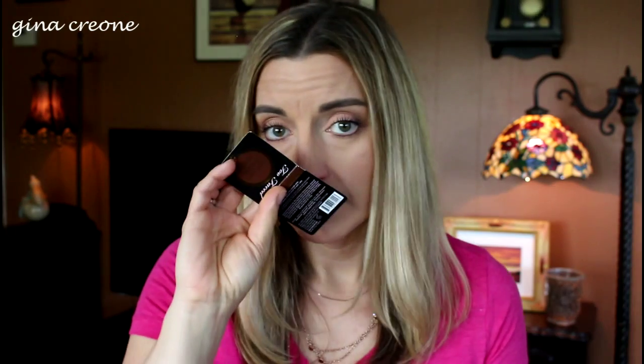So that was the highlighter, and now we have to make sure that we bronze, and I already own this, but again, I love that it's so tiny. This is the Too Faced Chocolate Soleil Medium Deep Bronzer. And even in the tiny little travel size, it smells like chocolate. I'm not really sure I want to be smelling chocolate though when I'm putting my makeup on.